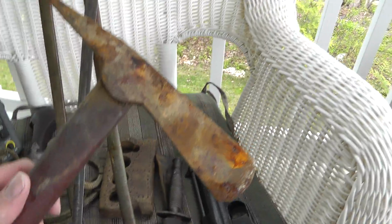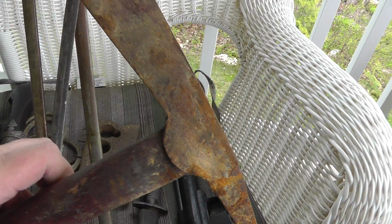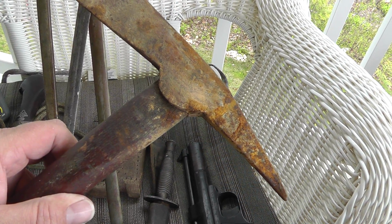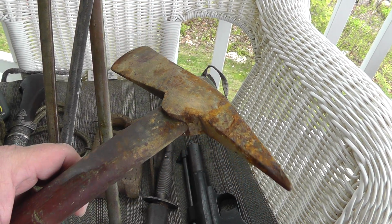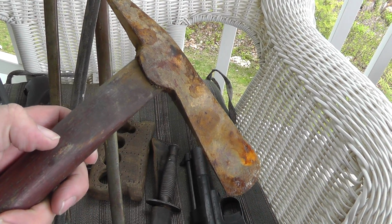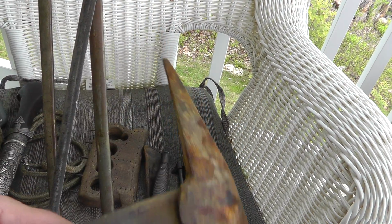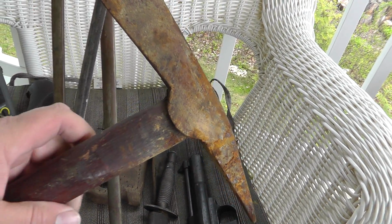Got two different stories on this axe. I've never really been able to narrow it down. I think this is an ice axe, where people go out and chop out a block of ice and hit it with a pick and drag it home.